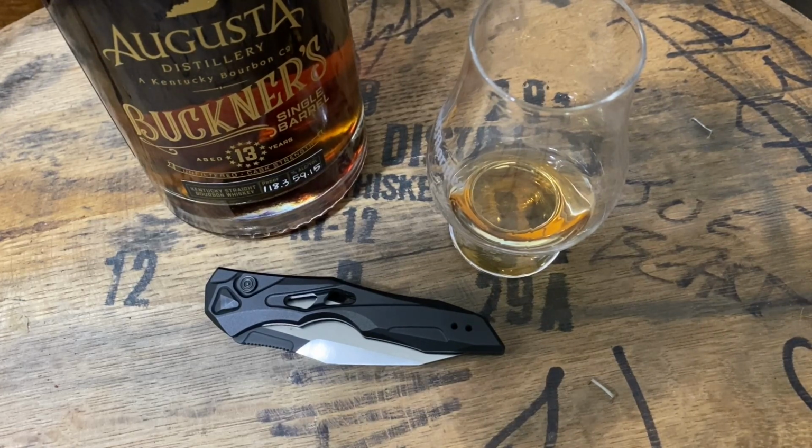And on that note, I think we've covered it. I think we've gone into the background of the Augusta Buccaneers single barrel, and it was a fantastic journey.